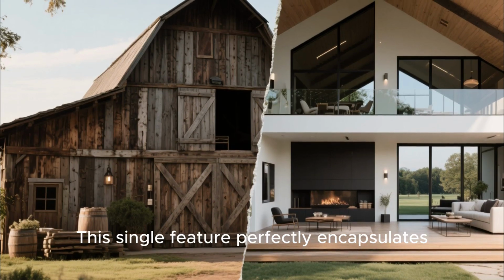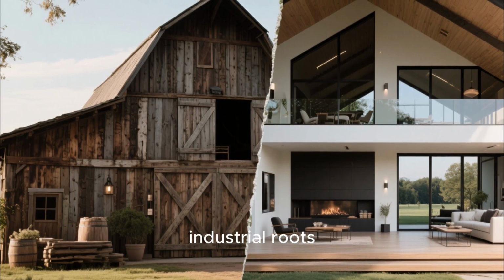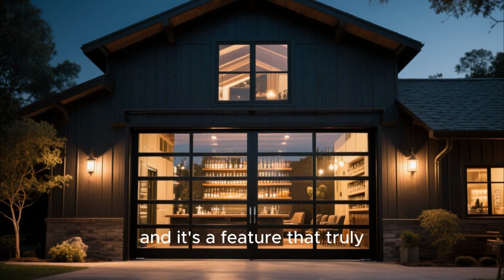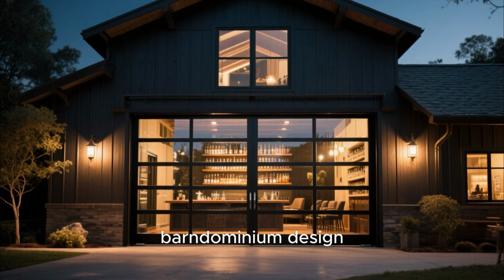This single feature perfectly encapsulates the modern barndo ethos, industrial roots, modern technology, and a deep connection to the surrounding environment. It's a showstopper, and it's a feature that truly defines the cutting edge of modern barndominium design.